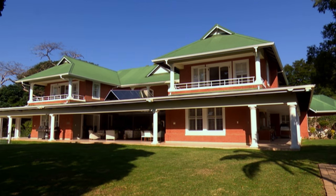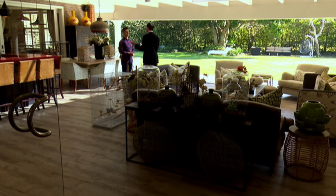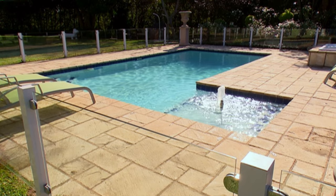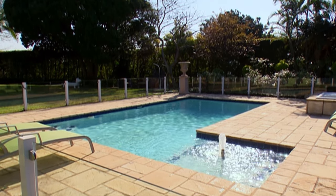So it was based on the old Natal veranda style. So you'll find a lot of the properties have these incredible verandas, which is what we're standing on right now. And it just lends itself to open plan living, and living outdoors, and in Durban, what more can you ask for? We've got a brilliant climate all year round, so let's live outside.